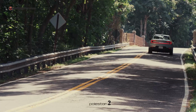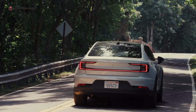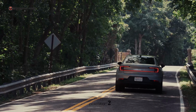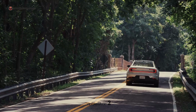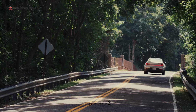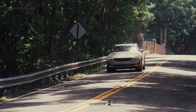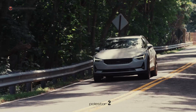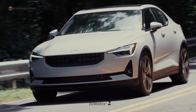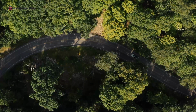So new for 2022 is the single motor Polestar 2, which also comes in front wheel drive, making its starting price a bit lower, which is nice. But either way, the Polestar 2, either in the launch edition or in the single motor edition, does qualify for the $7,500 federal tax rebate, which is really nice.